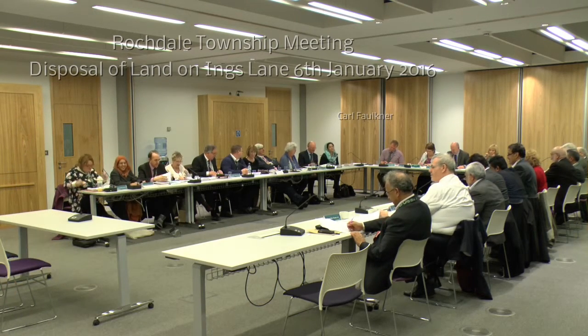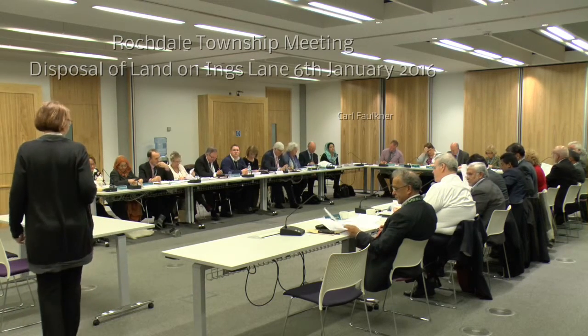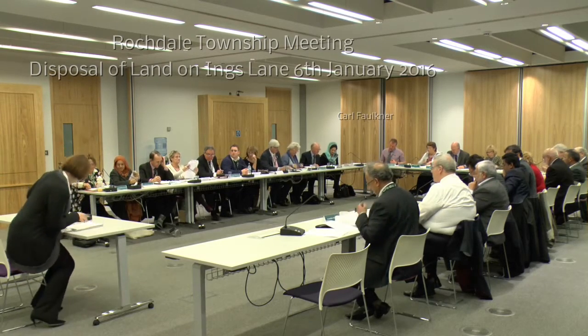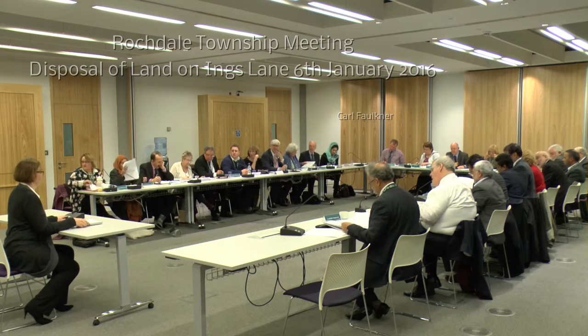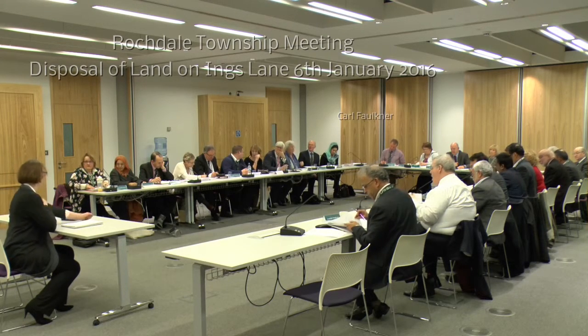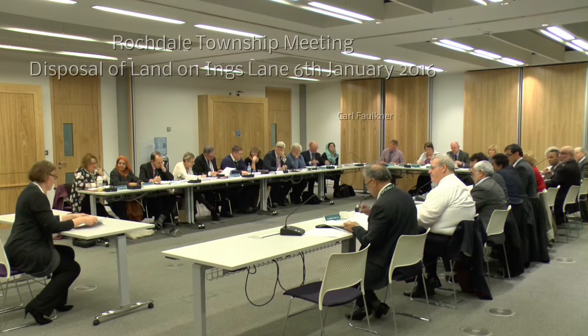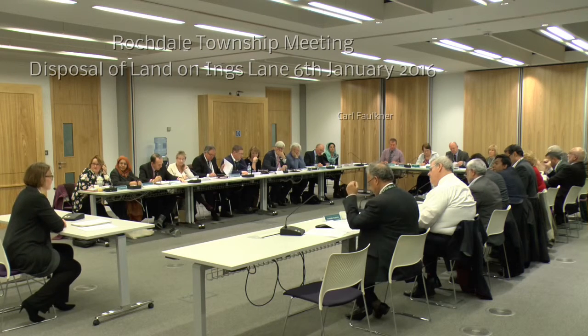Item 7, 25 to 27, disposal of surplus land adjacent to Spotland Library in Rochdale. The report is around the recommendation to dispose of the surplus area of land, so we can talk to the board about such questions.